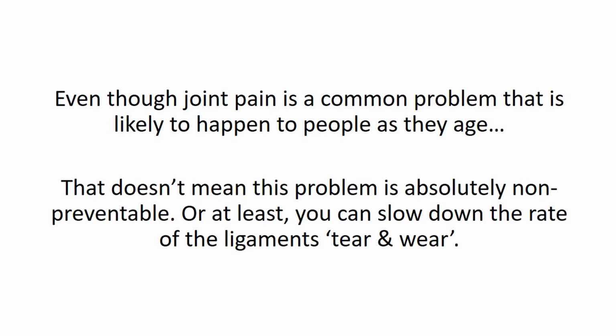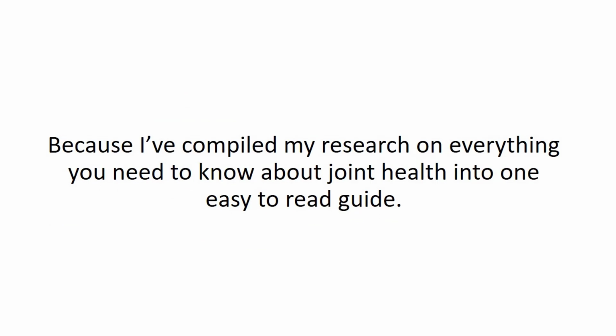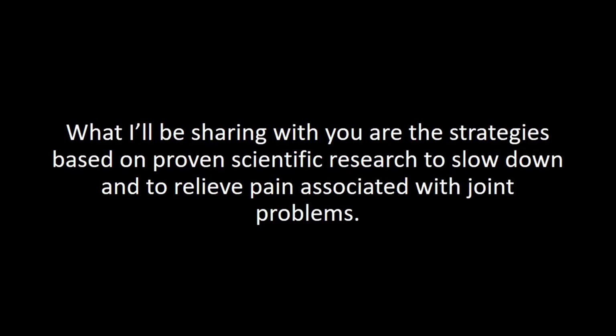Even though joint pain is a common problem that is likely to happen to people as they age, that doesn't mean this problem is absolutely non-preventable, or at least you can slow down the rate of ligament tear and wear. The good news is you don't have to experience that pain anymore, because I've compiled my research on everything you need to know about joint health into one easy-to-read guide. What I'll be sharing with you are strategies based on proven scientific research to slow down and to relieve pain associated with joint problems.